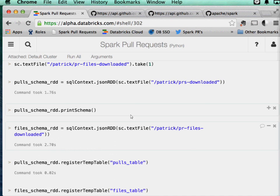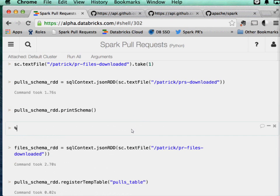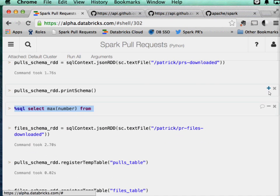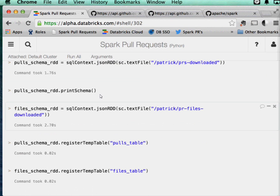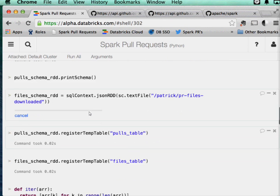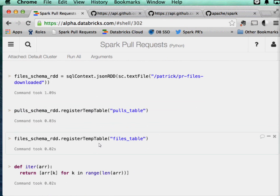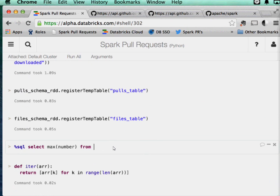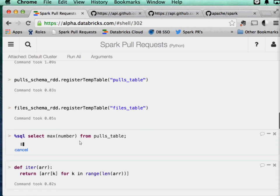I can run something like select max number from, sorry, I forgot one other step. Let me put that on pause for a second. So I have pull schema RDD. I'm going to do the same thing for the files. And then I'm going to register them as temporary tables, which just tells Databricks and Spark, hey, treat this as a table. So now I can do things like select max number from pull's table. And it's going to give me the maximum pull request number.